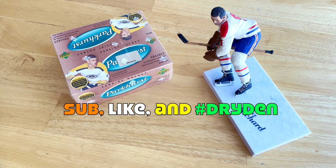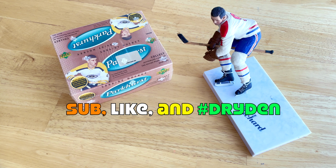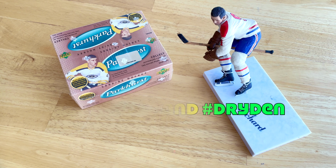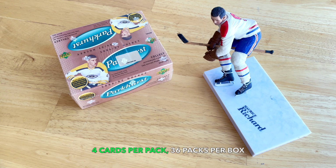And in front of me today, guys, a nice, rare, sort of peculiar treat. I have a box of 2006-2007 Upper Deck Parkhurst to quench your thirst. Not the best, not the worst. Pretty cool little retail box we have here. Configuration: 4 cards per pack, 36 packs per box, which should amount to 144 cards.